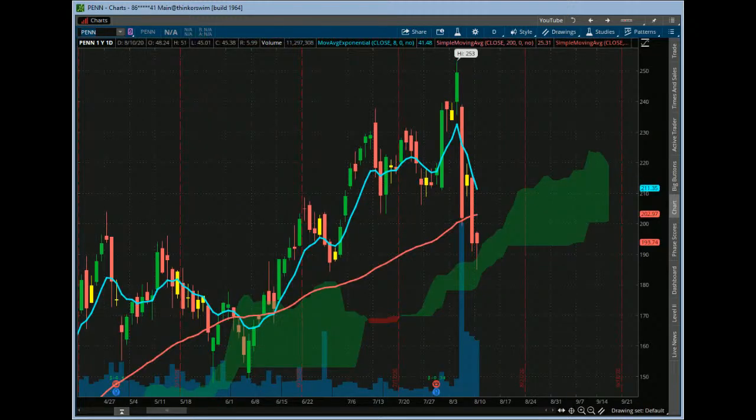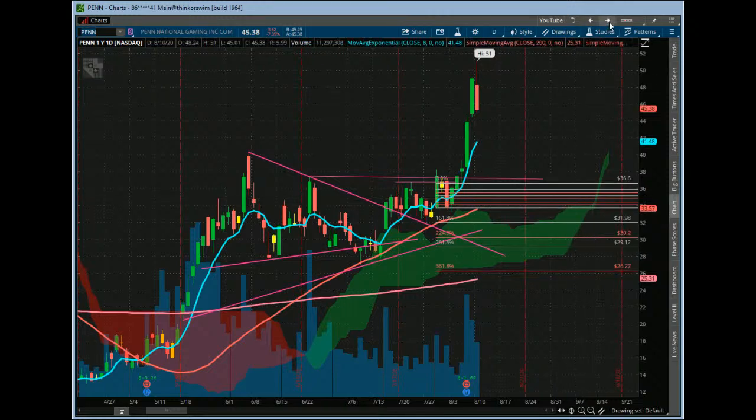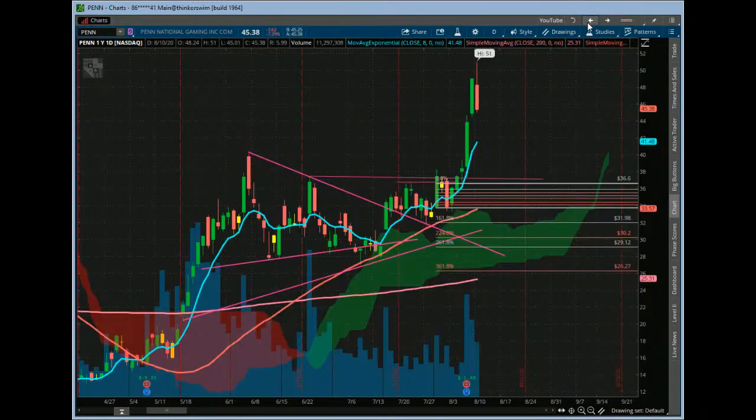Let's take a look at Penn. So Penn had a great open today. And then it pulled back something fierce, right? So, again, great push off the open. Almost a gravestone doji on this one. And then kind of flushed its way down a little bit. So definitely want to keep an eye right here. It's still holding this level. Just watch a closing gap below here around 44.